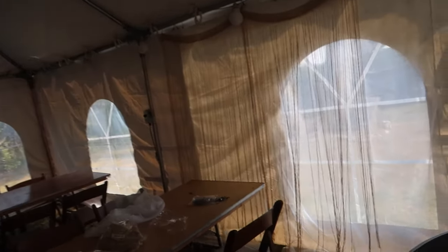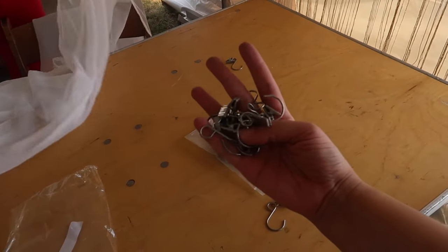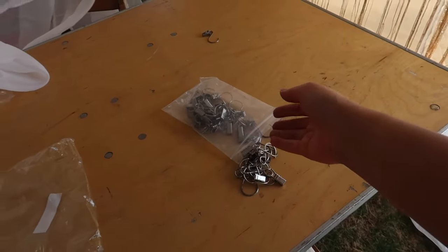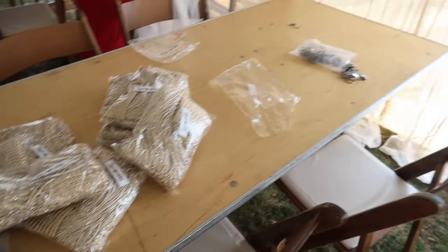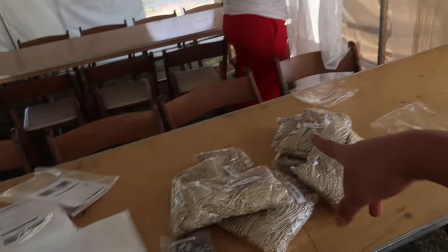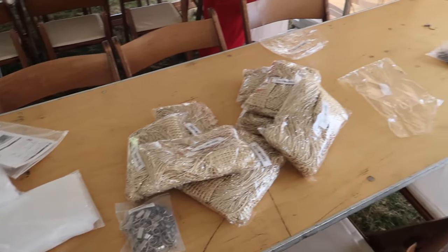Let me show y'all the clips we're using to hang. I got these little hooks from Amazon. And then that's the strings, curtains, things. So yeah.